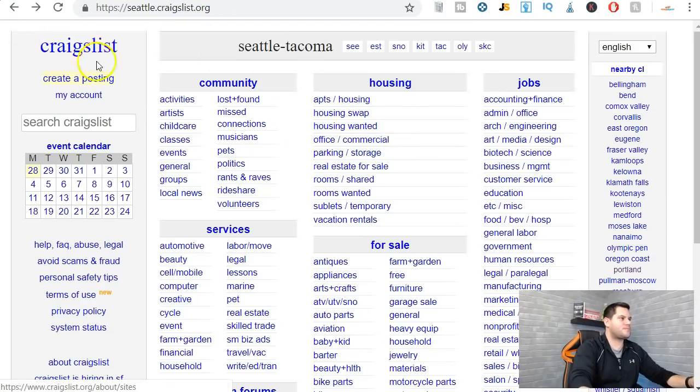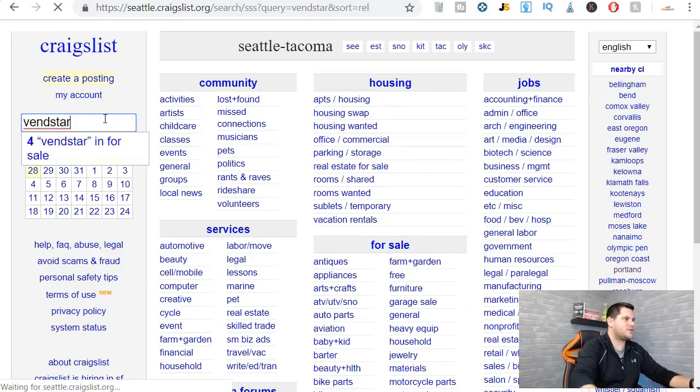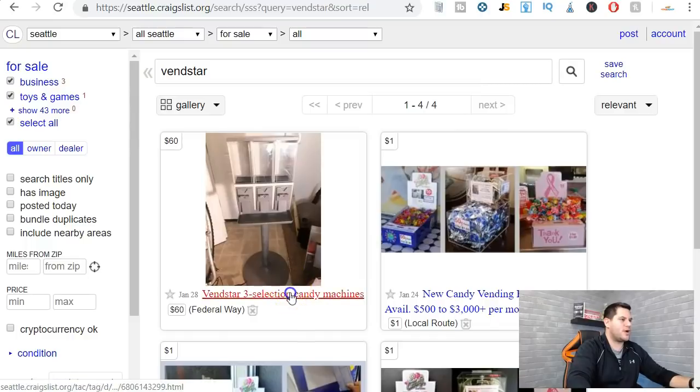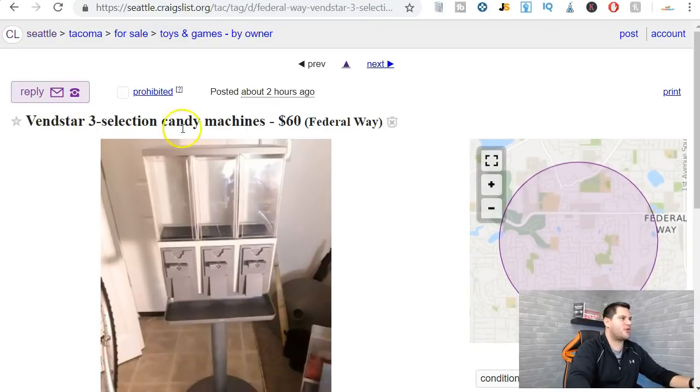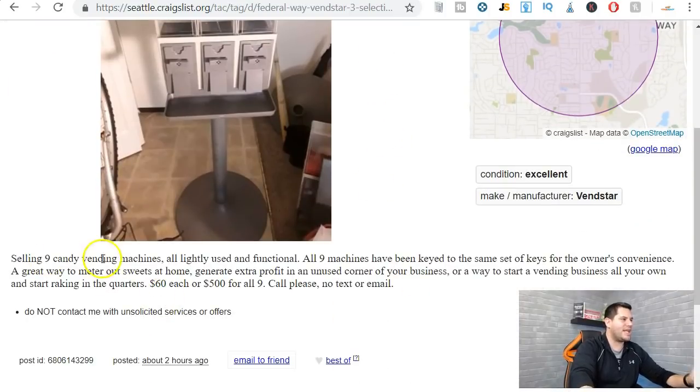Look right here. So I went to Craigslist. I'm gonna type in Vendstar, and I'm gonna hit search, okay? So right here, a Vendstar 3 selection candy machine for $60 in Federal Way, so pretty close to me. They're selling 9 candy vending machines, $60 each, or $500 for all. Now, that's not like an incredible deal, okay? But we could probably get it for a little bit cheaper than that. But that would be pretty good.